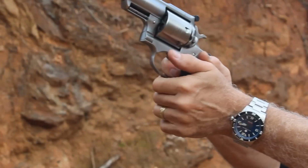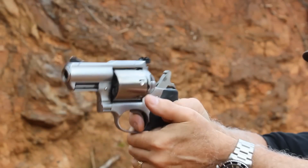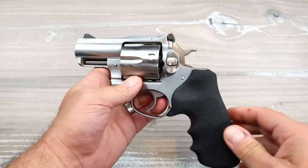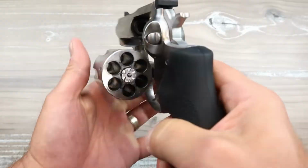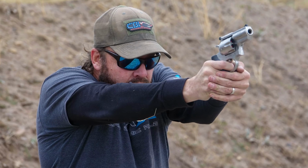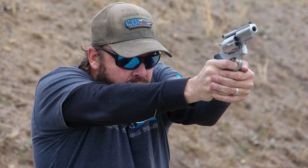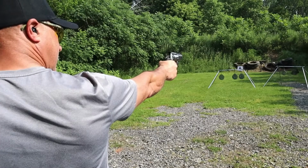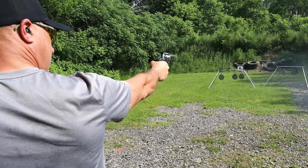The sticker price sits near $1,569, and what you get is a compact brute with a 2.5-inch barrel. That short tube launches a 250-grain slug at about 1,225 feet per second. That translates into nearly 1,466 foot-pounds of punch, enough to chew through both walls of an engine block.